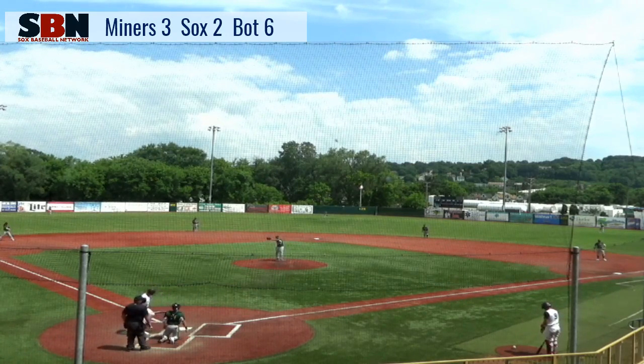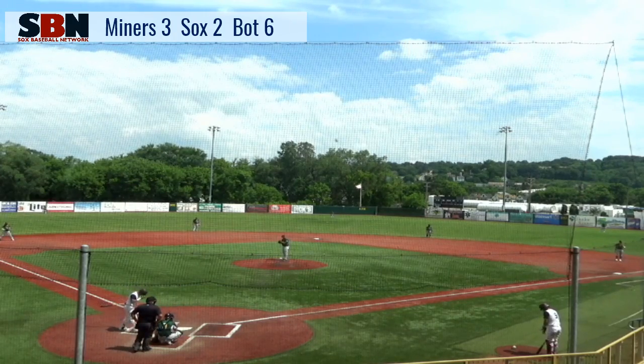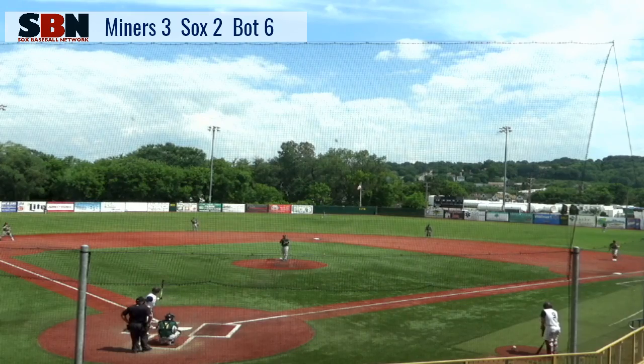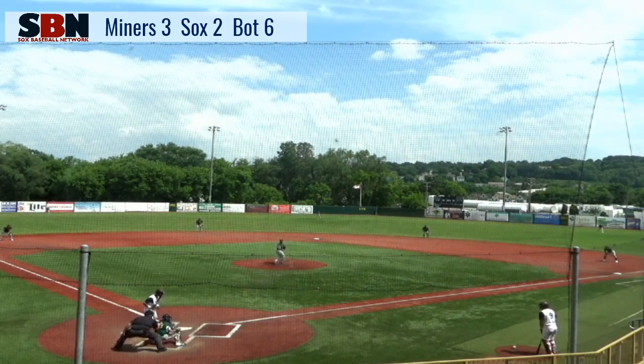Called a strike. It's unfortunate. Gonzalez has been behind the eight ball all day. Every at bat, he's been down 0-1. He's been taking those first pitches, though. You kind of wonder if maybe you should start swinging away.